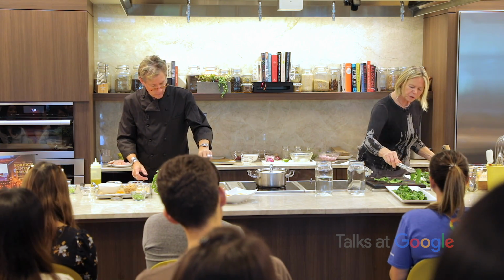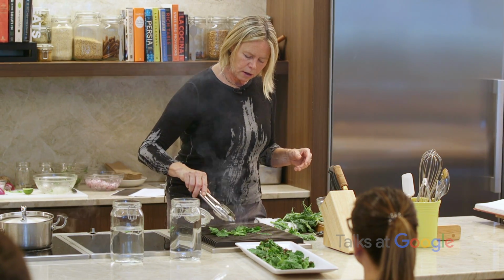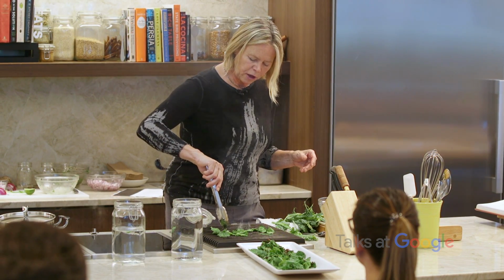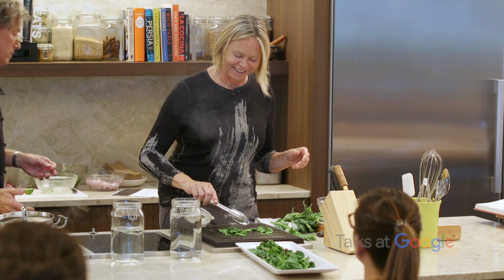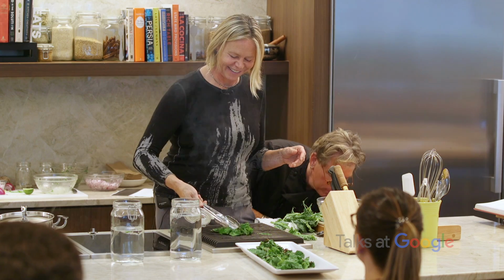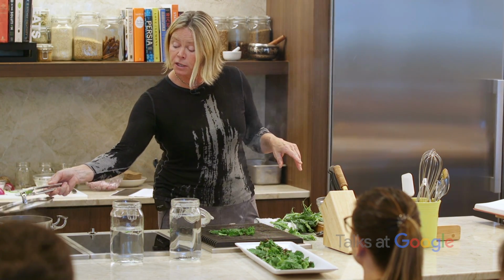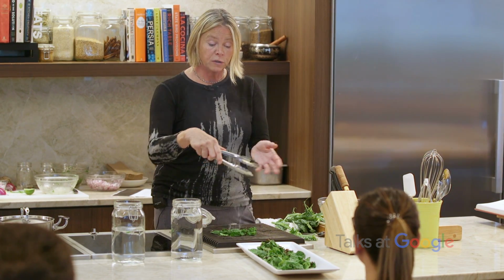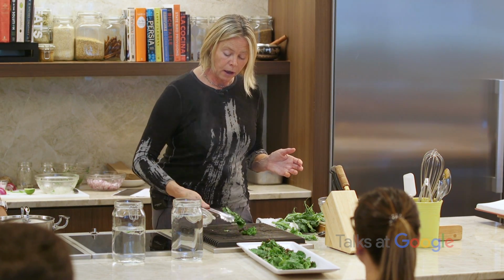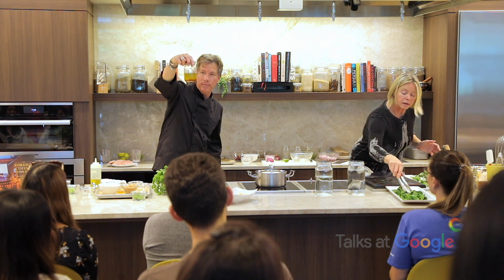So I have some leaves that are crispy, and I do have some smoking kale. The hood's working, right? We're smoking everybody out. I'm going to dress the farro, but this won't be done in time. We do have cooked farro, and then we're going to just combine it with the kale. And this isn't very scientific, but that's about it.